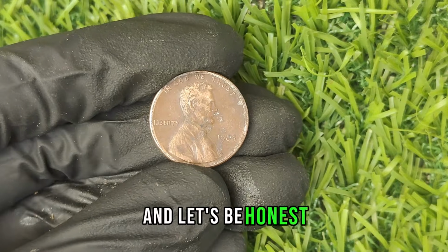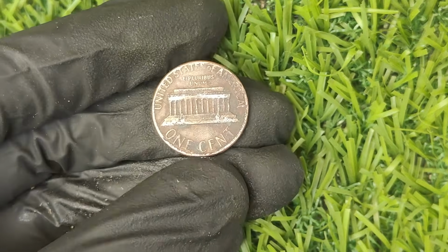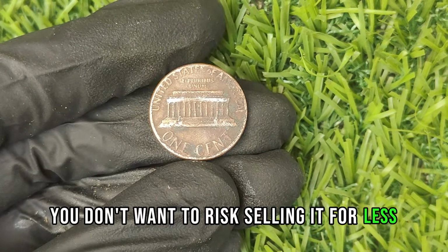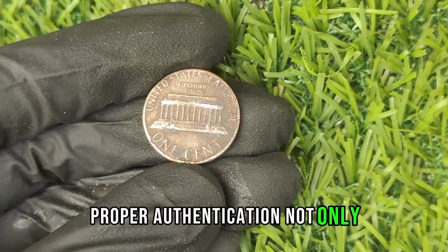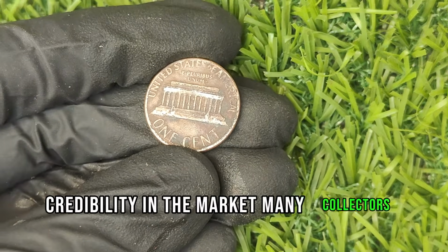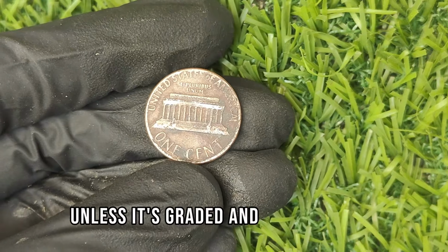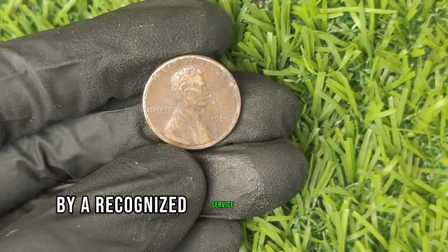And let's be honest, if you're sitting on a penny that could be worth nearly $1 million, you don't want to risk selling it for less. Proper authentication not only protects you, but also gives your coin credibility in the market. Many collectors and investors won't even consider a purchase unless it's graded and encapsulated by a recognized service.